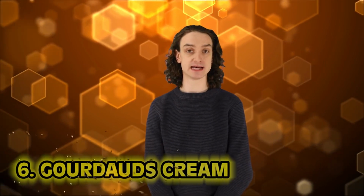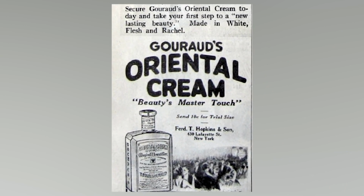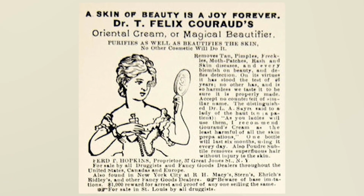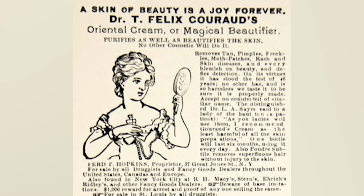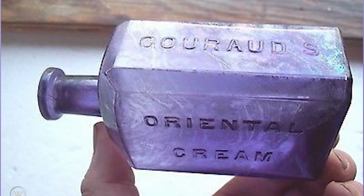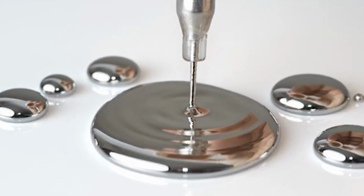Number 6, Gorad's cream. Once advertised as a magic beautifier, doesn't that sound like a neat time? Gorad's Oriental Cream hit the market back in 1936. This cream was supposed to freshen up your skin, make you look lighter, younger, whatever Paul Rudd's doing, whatever his secret is, we're still trying to figure that one out. But instead, this skin cream had one user ending up in a book that's very Chamber of Horrors style. This magic ingredient that was meant to magically make you beautiful had some magic mercury in it. Not something you want on your face, at all.